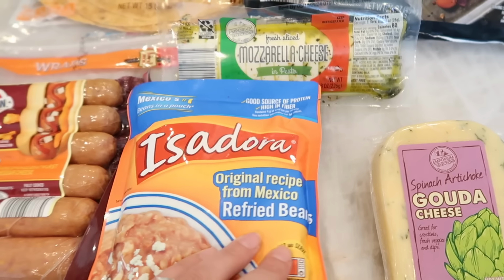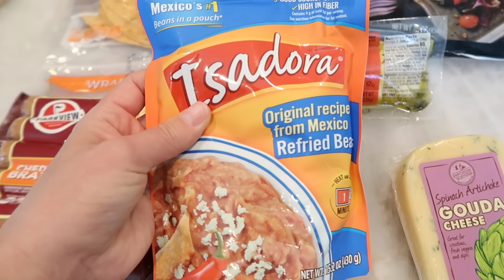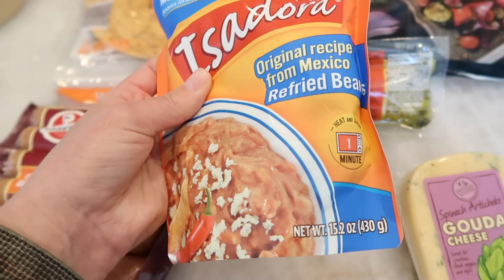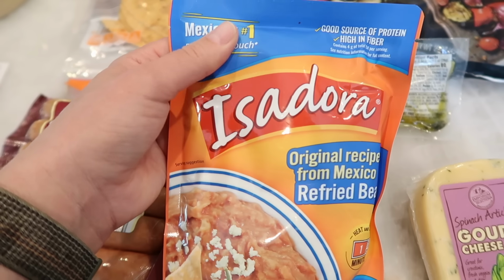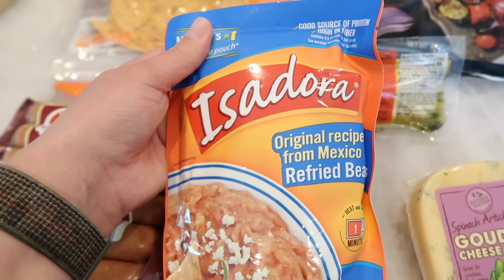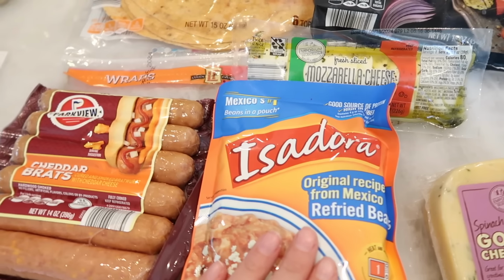What I liked about this is it feels really heavy and dense. I'm not sure if this is more than a can of beans. I don't think so. I think it's probably about the same. But it's convenient if you want to heat it up in the microwave. I'll probably still end up pouring this into a pan and heating it up on the stovetop. But I wanted to share that with you guys.